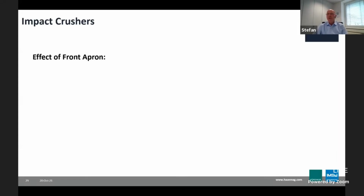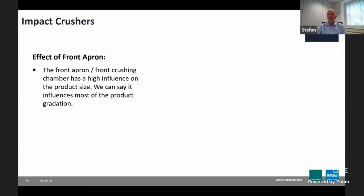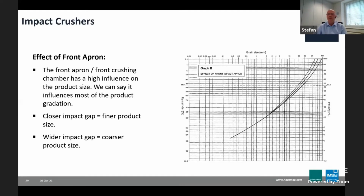The effect of the front apron. The front apron also has a huge effect. It influences most of the product gradation. A closer gap means a finer product size, and a wider gap means a coarser product size. But you don't move the gradation parallel, you only change the angle of the gradation. But there are limits. A closer gap will also reduce the capacity of the impact crusher.